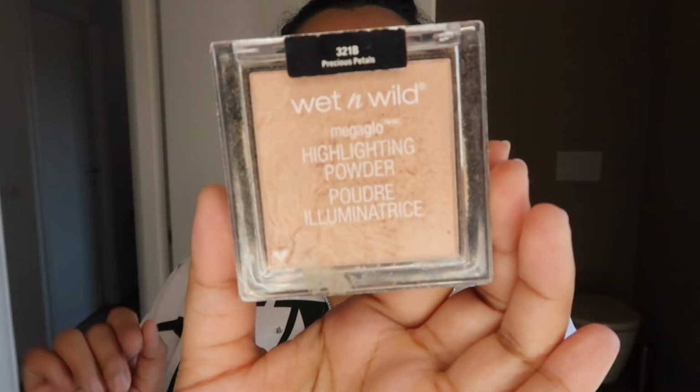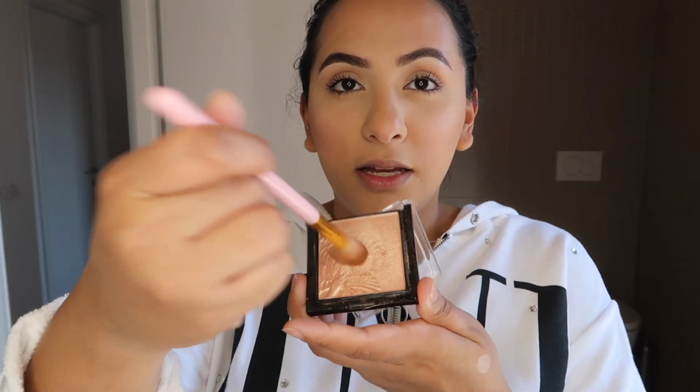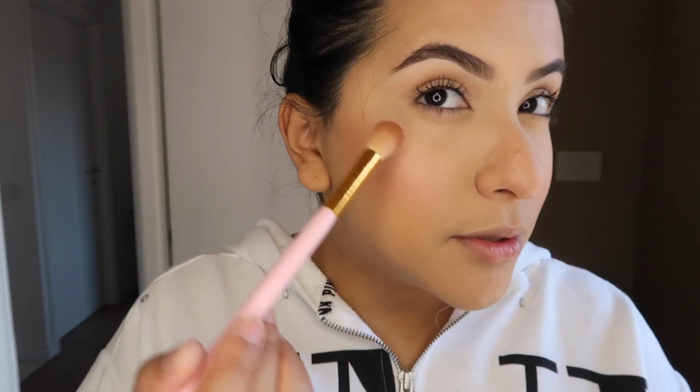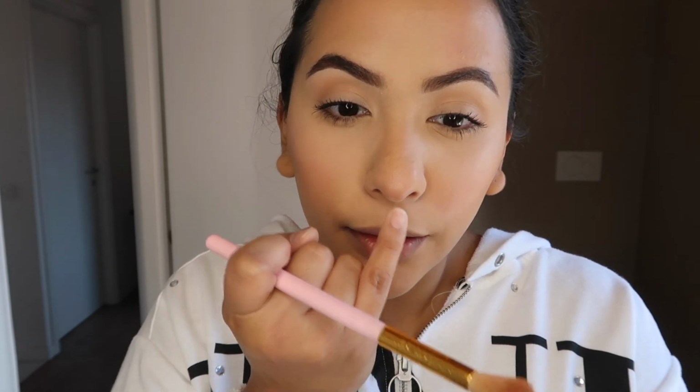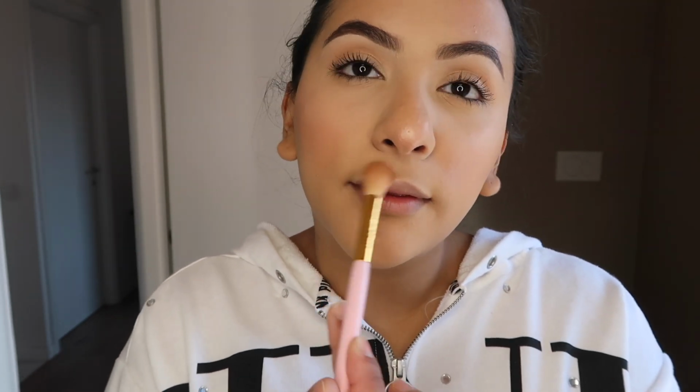And we're just gonna blend that out. The next thing is our Wet n Wild MegaGlow highlighting powder, and this is Precious Petals. This brush is a fluffy brush. I don't know what brand this is. It's already off, guys, but I love it. This is what I was talking about. My makeup is a mess. I just pop that in, go to the side. Then I take my pinky and I just go right there. Then I'll bring it up.